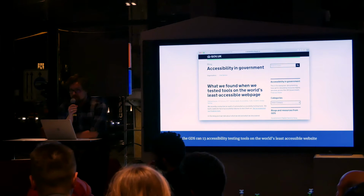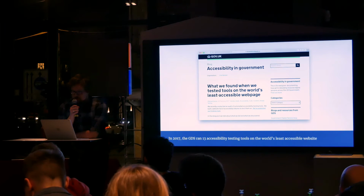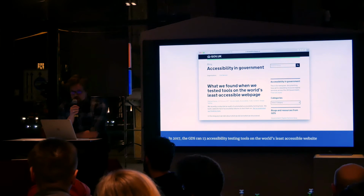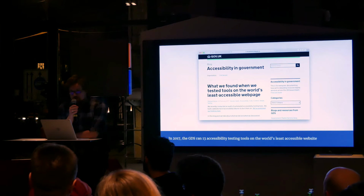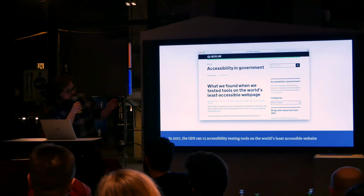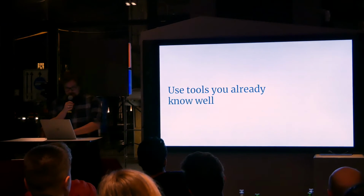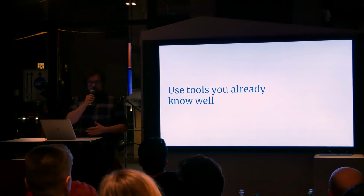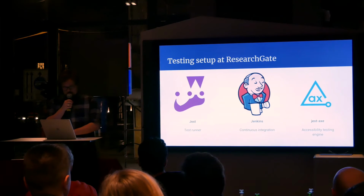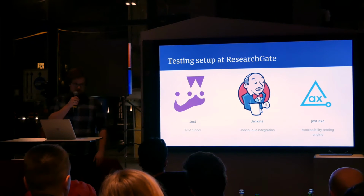I don't have a good answer to that. I think part of what I wanted to get across with this talk is that for a lot of things you don't have to ask for permission. That's why I said use the tools you already know well. If your team already uses tools for testing, the only thing we added here was the bit on the right, and you don't need much permission to do that.